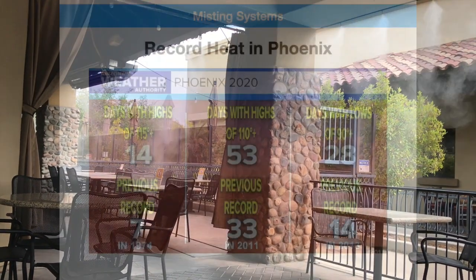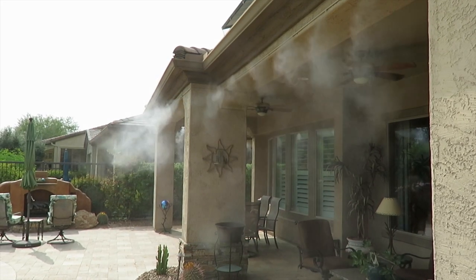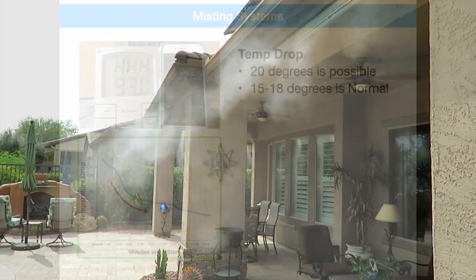If you live in Trilogy all year round, desert summers can be brutal and seem never-ending. Breaking records seems to be the norm year after year, and being stuck indoors can not only be a physical challenge, but mentally challenging as well. A misting system just might be what the doctor ordered to get you back outside for several hours each week.